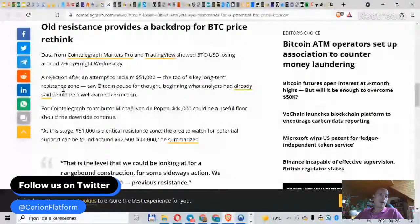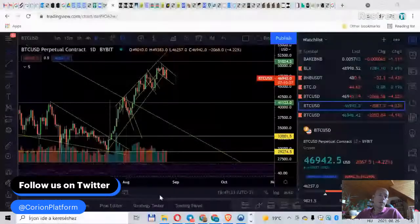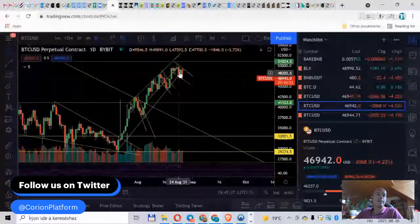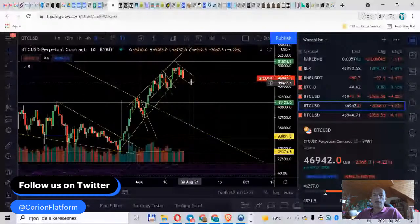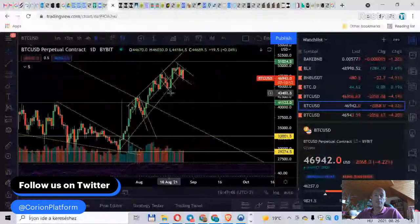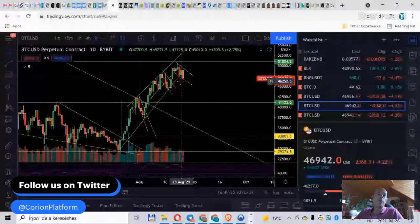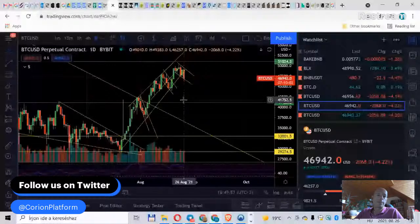So that's the news about Bitcoin, some technical analysis, and we will look into Bitcoin now. Let's see how Bitcoin is doing. As you know, Bitcoin is in this rising wedge, and now it seems to be breaking down from it. If it closes this day out of this rising wedge, then it will confirm the breakdown, and then we can go down at least to the price level of 42,000, in my opinion.